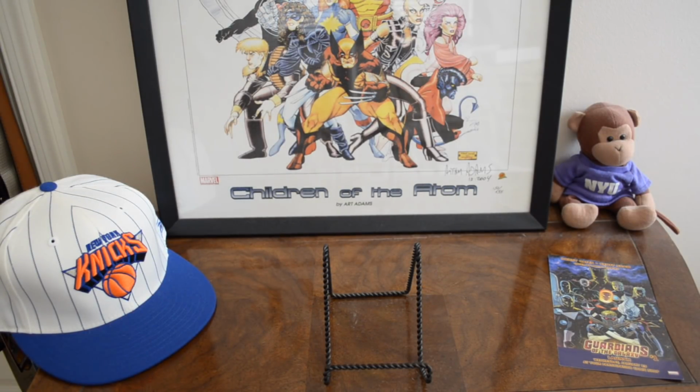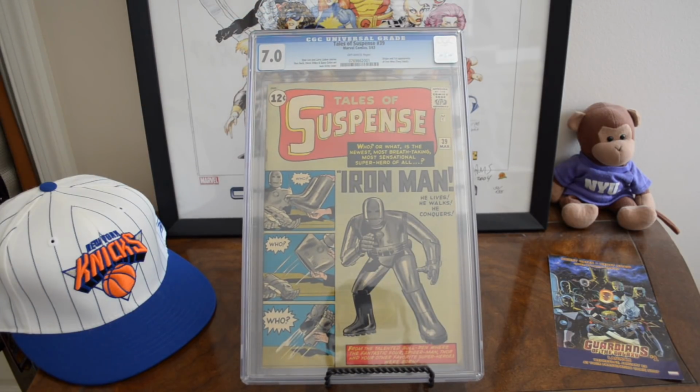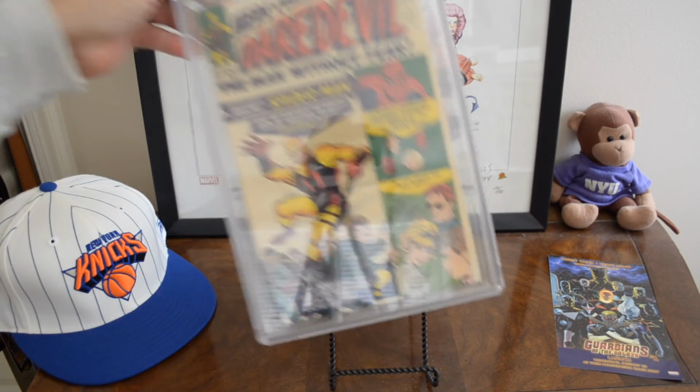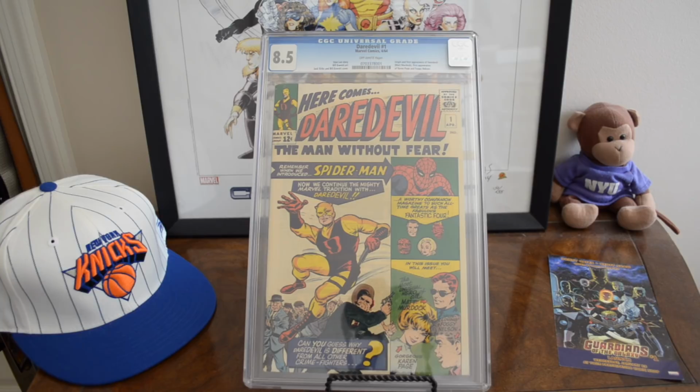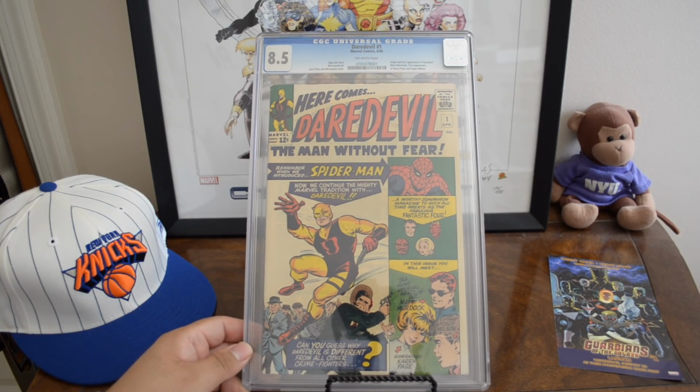Now we're getting into some old books. Probably top 10 right here. Tales of Suspense 39. Origin and first appearance of Iron Man. Definitely got to have that in the top 50. Daredevil number 1 from 1964. Origin and first appearance of Daredevil.